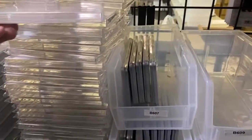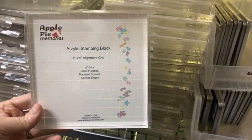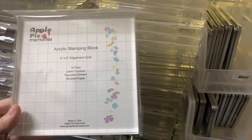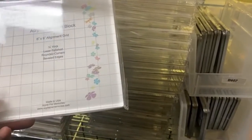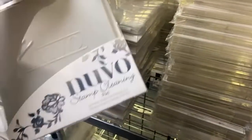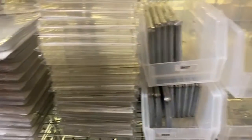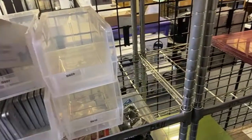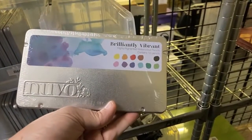These blocks, y'all, if you ever find yourself needing a block that's bigger than the traditional block, this 6x6 block is great to use for all kinds of things. You can even use it to put your ink on for watercolor and make a palette out of it. Super cool. And why do you not already have a Nuvo stamp cleaner? Why do you not? If there's something not showing online that y'all see, tell me. Because I want to make sure we get it there for you before Friday. You know, email info, let her know.